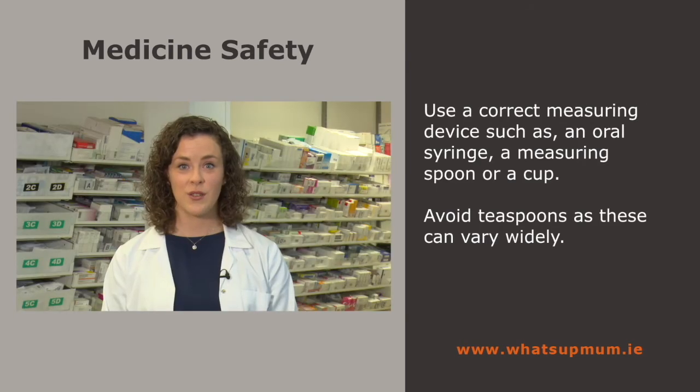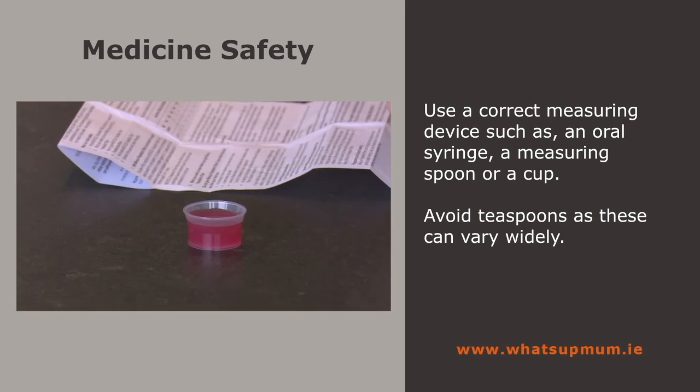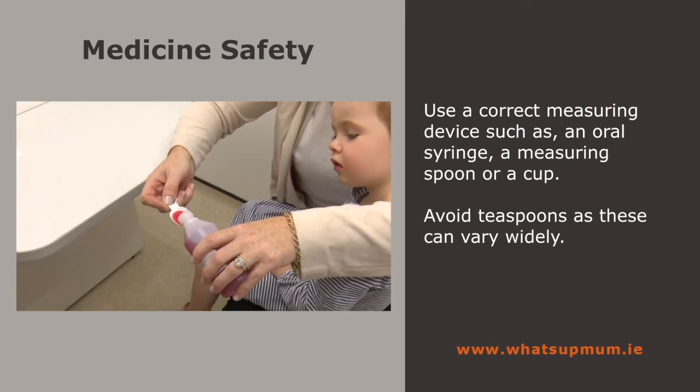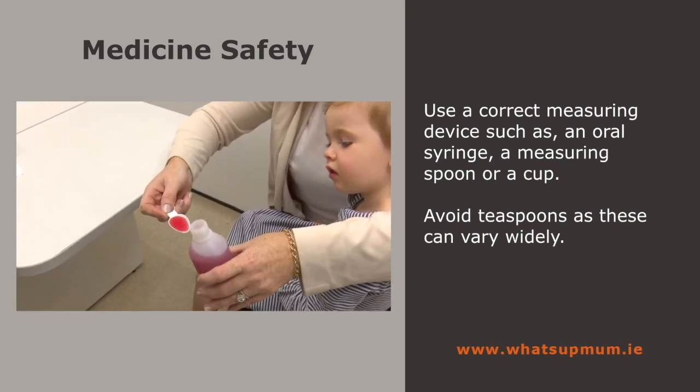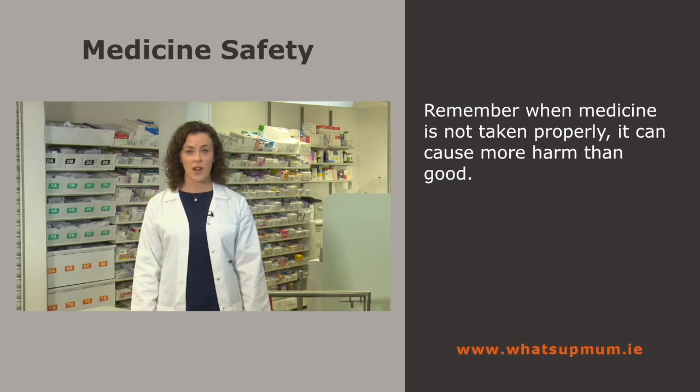It is important to use a correct measuring device, for example an oral syringe or measuring cup or spoon, to ensure you are giving an accurate dose to your child. Avoid teaspoons as these can vary widely. Remember, when medicine is not taken properly, it can cause more harm than good.